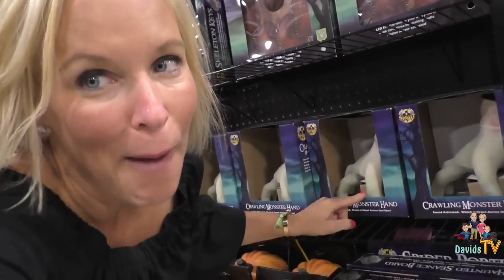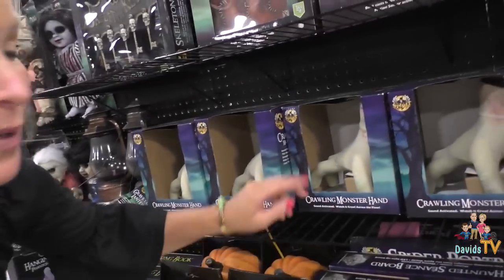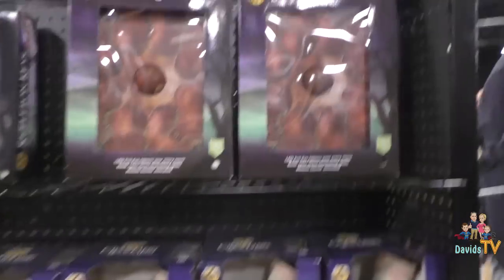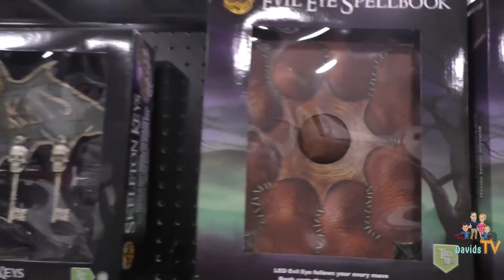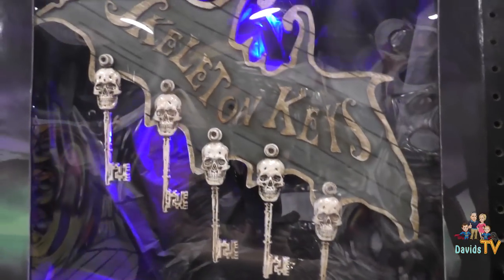This very prop pulled out Dylan's tooth. It's amazing. It really pulled out his tooth. Like, knocked it right out. And there's evil eyes. But that evil eye won't open in the box. Here's, ooh, skeleton keys. I don't think we've ever seen this one.